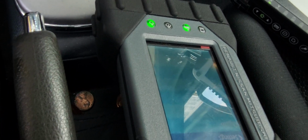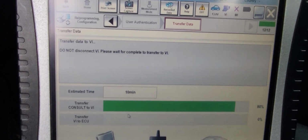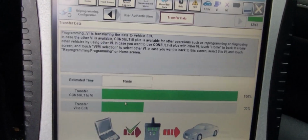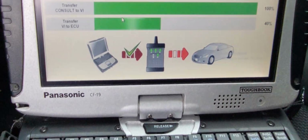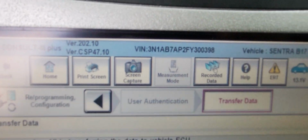This is using the dealer tools, but you can use NERDS. NERDS is also one of the aftermarket pass-through options. You can use your pass-through device and do anything that you want to do with it. Now it's at 80%. The VIN number is here, Consult 3 Plus.